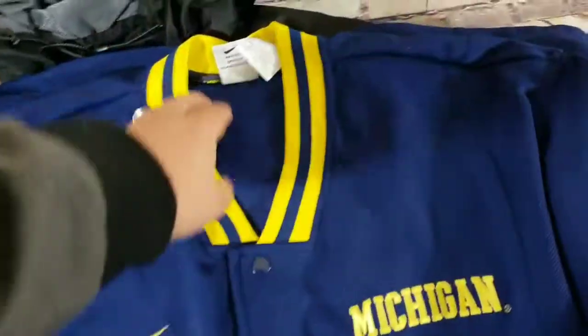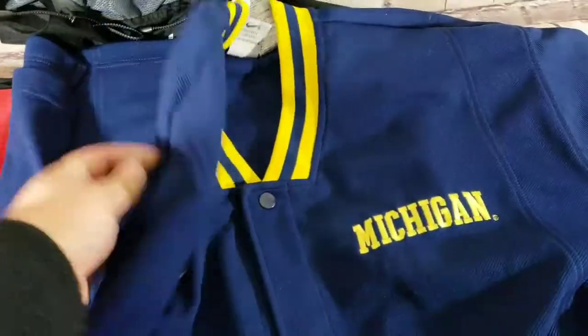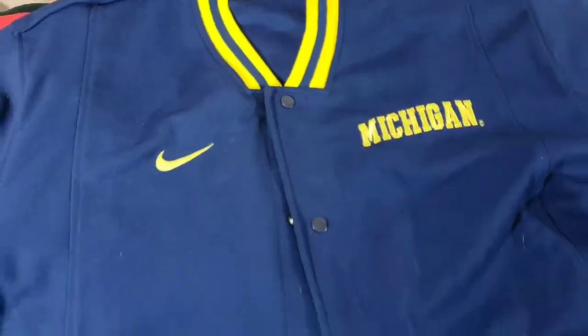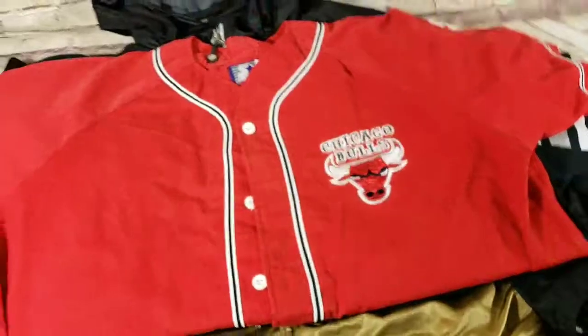This is from the same lot, Michigan Wolverines by Nike, a little bit older one. It's a double XL. It's like a baseball style jersey, so I think we'll do okay. Michigan's actually doing fairly well right now for college football, so it's a good time to get that listed. See, it's pretty big though.